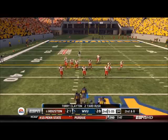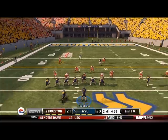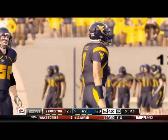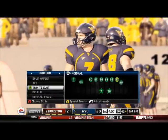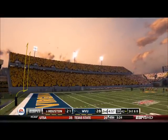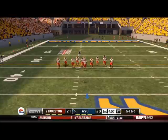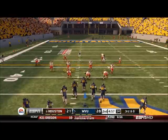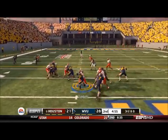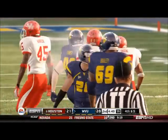From the 42-yard line, it's second down. Dumps it incomplete. Wanted the screen. Clayton was the intended receiver on the play. That'll bring up 3rd and 8. Third down now. They need to get it down to the 34. And they make the stop at the 43-yard line. Loss of one on the play. That'll bring up 4th and 9.